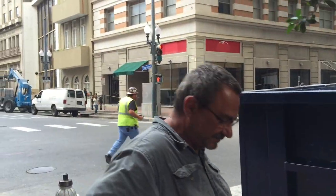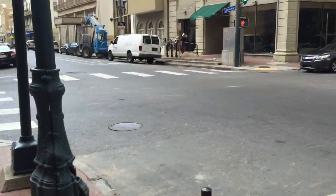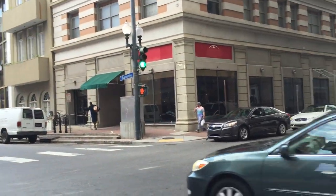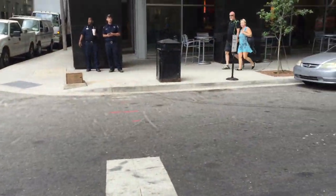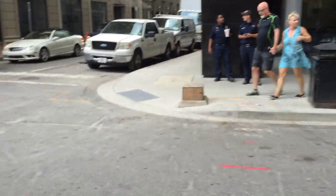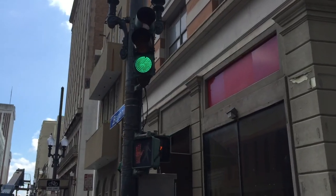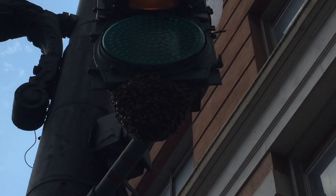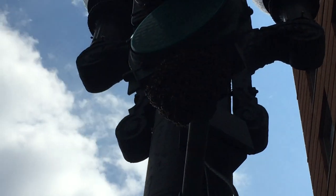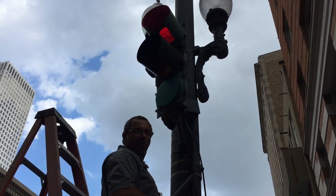Hey, folks. It's Monday, June 8th. I'm in the French Quarter right now with Shawi. We're going to walk across the street right here and show you what they got over here. Hold on. Wait for the traffic. Alright, folks. Check this out. See the green light up there, the traffic light? Is that a honeybee nest? It sure is. Wow. It's crazy. Yep. Where you at? French Quarter bees. French Quarter. Get them, man. Get them.